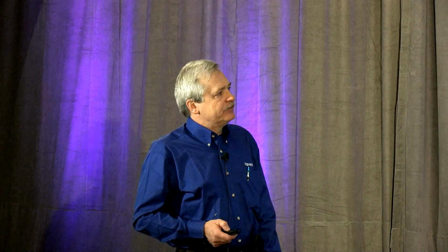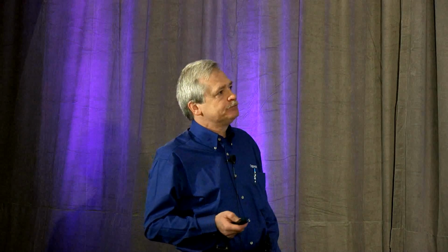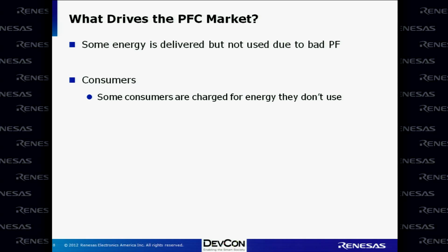So let's look at the market drivers for power factor correction. As you may know, some of the energy is delivered but basically not used, which means it's wasted, and this is due to bad power factor. Another factor driving power factor correction is the consumer. Some consumers, the industrial and commercial ones, are charged for bad power factor. The residential ones are not charged yet, but with the development of the electric car, at some point the utilities will most likely start charging residential consumers.